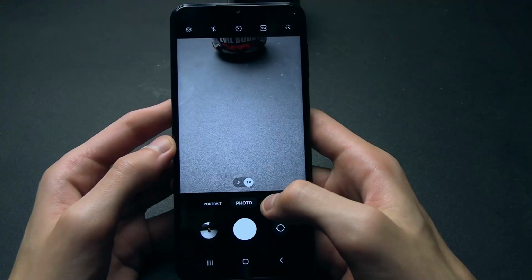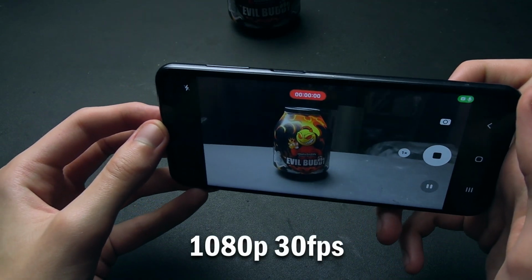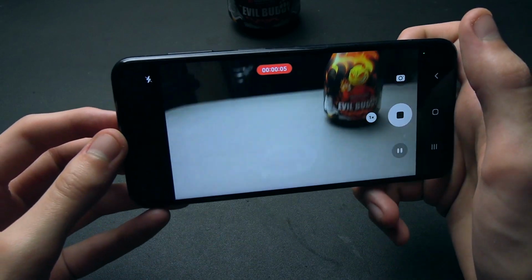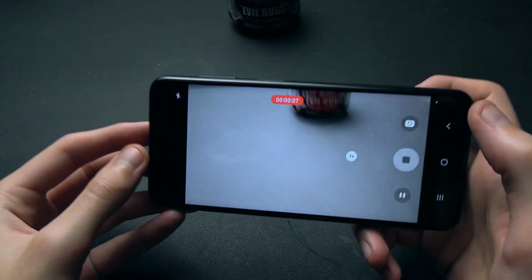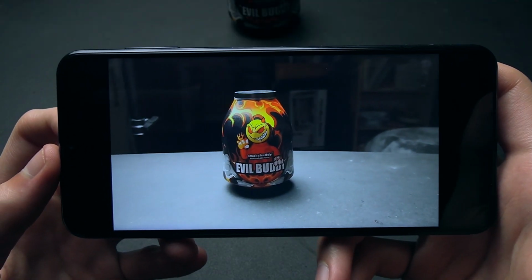Video quality on this camera is also pretty good too. It's very smooth and it can go up to 1080p 30 frames per second. And actually that's really the only option you get. There's full HD 1080p and then there's HD, which is 720p at 30 frames per second. But honestly, I would just stick with 1080p full HD. It looks way better. The videos aren't as sharp as they probably could be on maybe like the Samsung Galaxy S23 and whatnot, but for what you're getting for a $300 phone, I mean, it's pretty good.